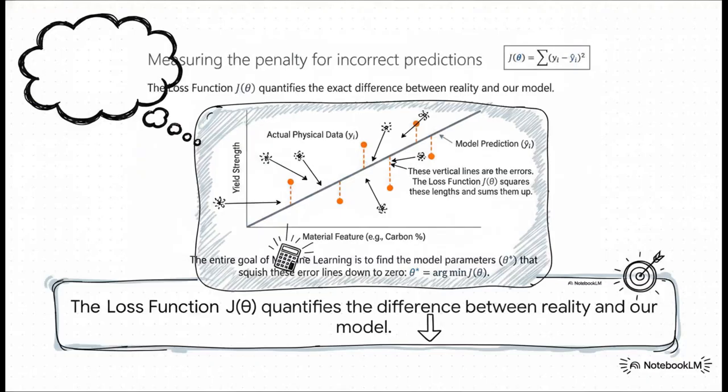Well, to get better, our model first needs to know just how wrong it is. It's simple. We compare its predictions to the real-world results, and the difference between them is our error. The loss function is just a fancy name for adding up all those errors into a single score. The higher that score, the more our model has to learn.